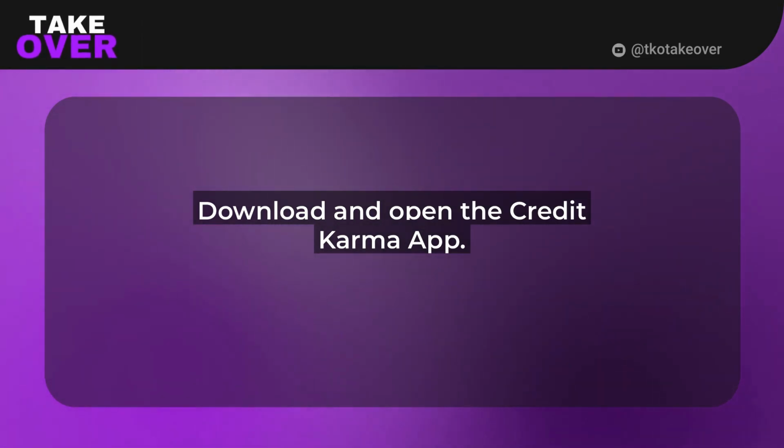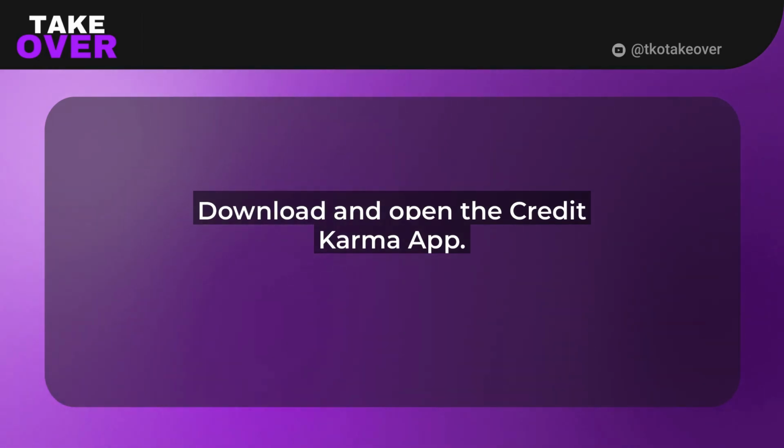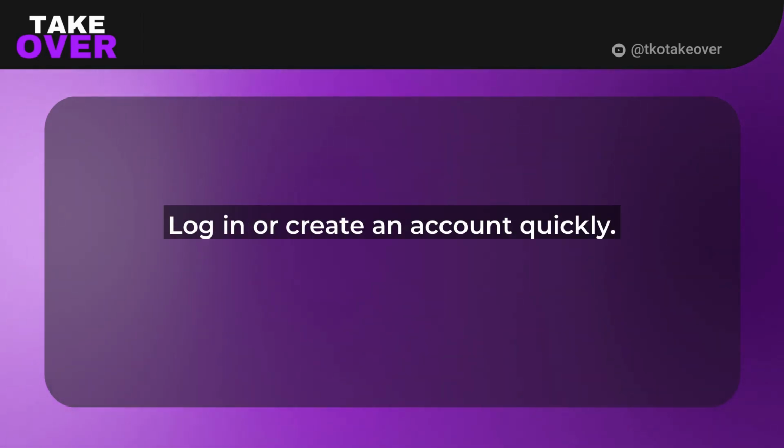Today, we're diving into something super useful for managing your finances in 2025. The Credit Simulator on the Credit Karma app. If you're curious about how big decisions like buying a car or taking out a loan might affect your credit score, this tool is a game changer. It's like having a crystal ball for your finances, all right in your pocket.